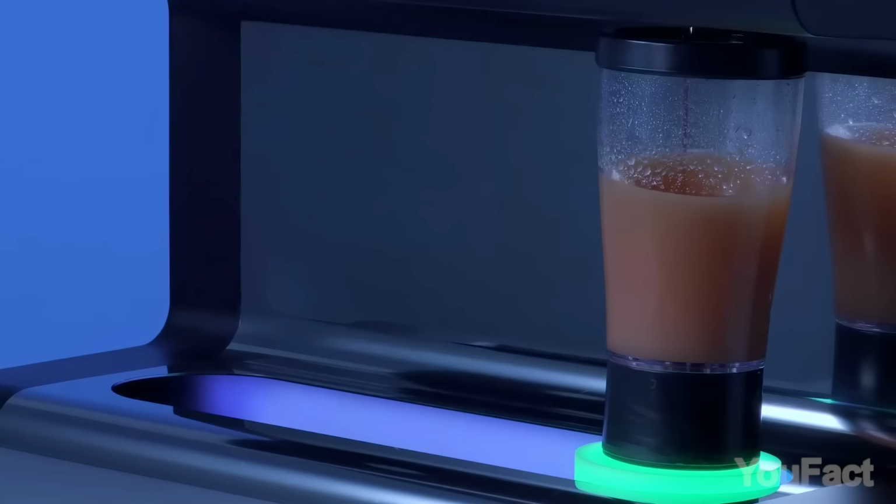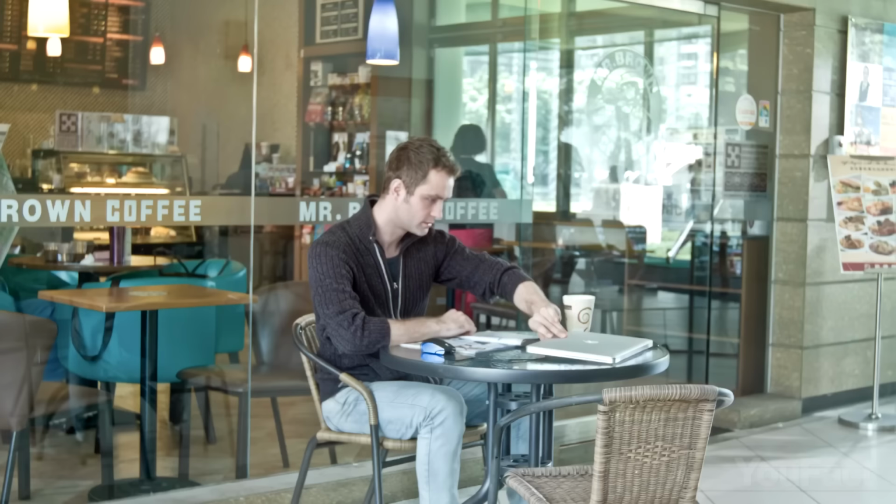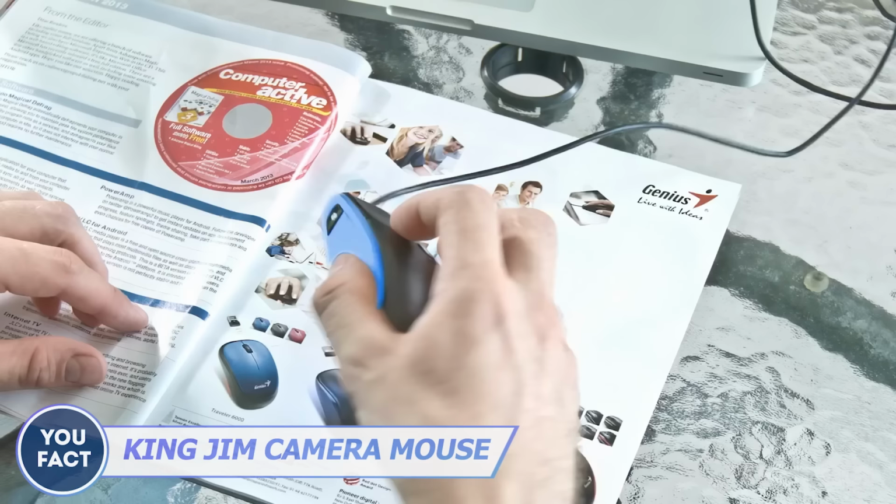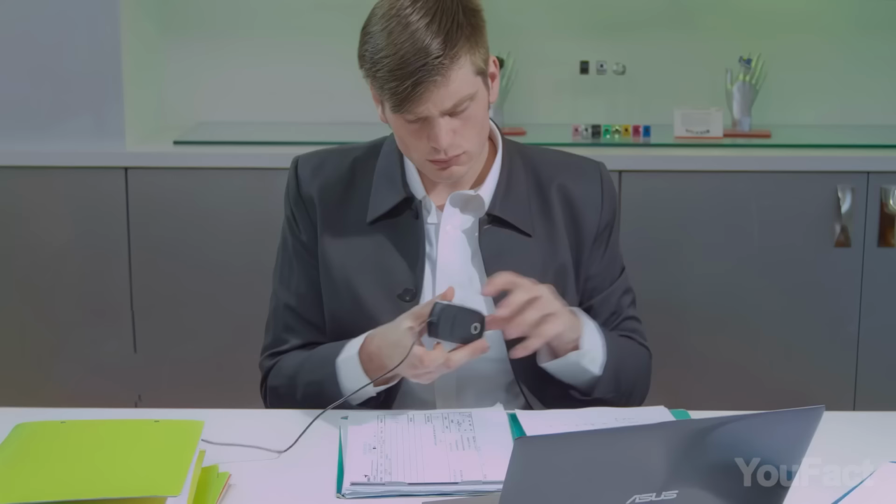Yes, it's a wired mouse, but wait until I explain why it's here. From now on, the moment you realize you need to take a picture of something, just turn it over and push the button on the side. Yep, there's a built-in camera inside.